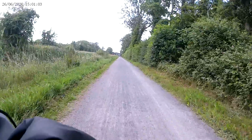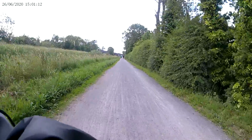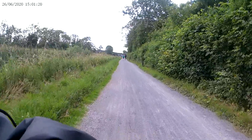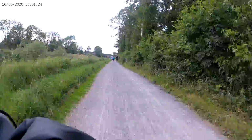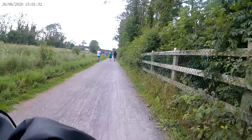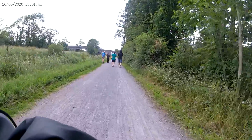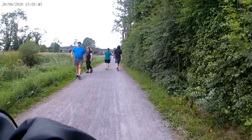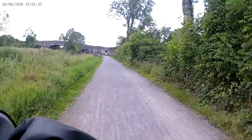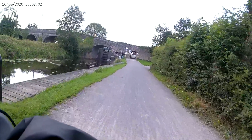There's kids swimming in the lock up here, diving in off the bridge and so on. Mad bastards. Get more than COVID-19 off this. Also to mention, the fault seems to be that everybody walks on the right-hand side instead of the left. Mad.